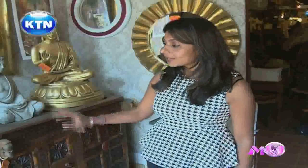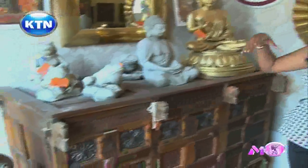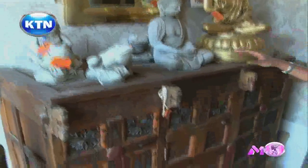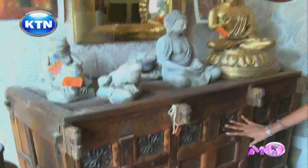But now what we can do to reuse them, we are making them into bar counters, so we can add a glass on top. We do the restoration behind the items so that you can actually use it for functional use and it still looks absolutely beautiful.